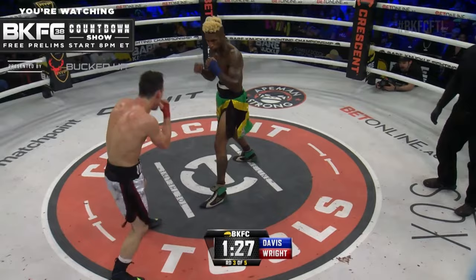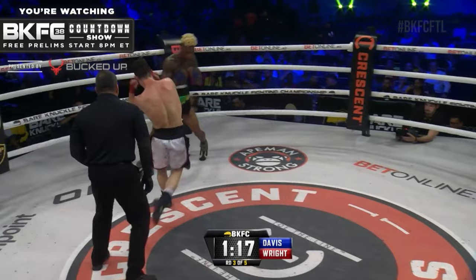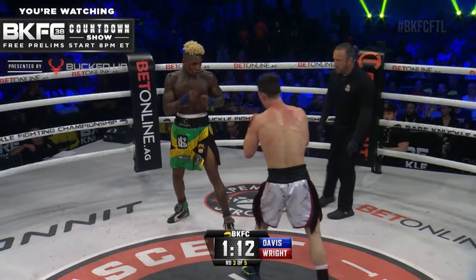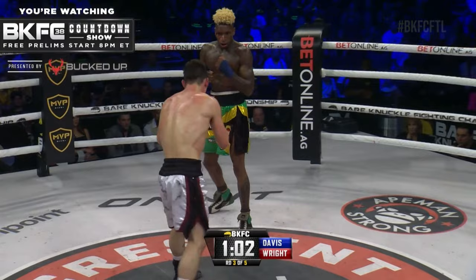Howard Davis has recorded 1 knockdown. He's appealed for 2 more. I believe Andrew Glenn is correct in saying both were slips. Right coming forward, there's a good right hand by Davis. Davis, another right hand. I feel like Davis is really starting to step it up this round. The fight is going extremely well, very even. Step away right hand by Davis. Right coming forward off of the jab.